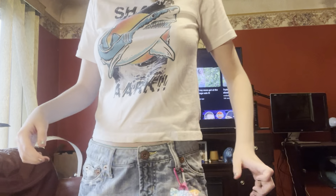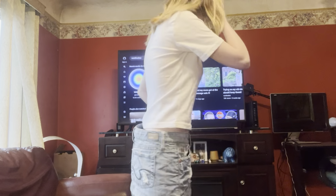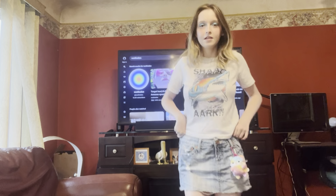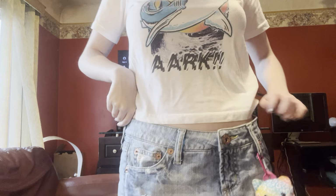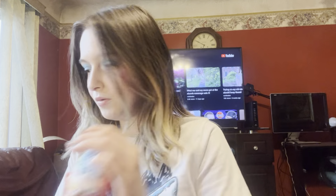To here. And you see? Look at that. Isn't that so cute? Doesn't that just make the outfit better? What do you think? See, doesn't this just make the outfit better when you do that? So yeah, that's why I really like these, because I clip them to things like that. Here's how cute it is.